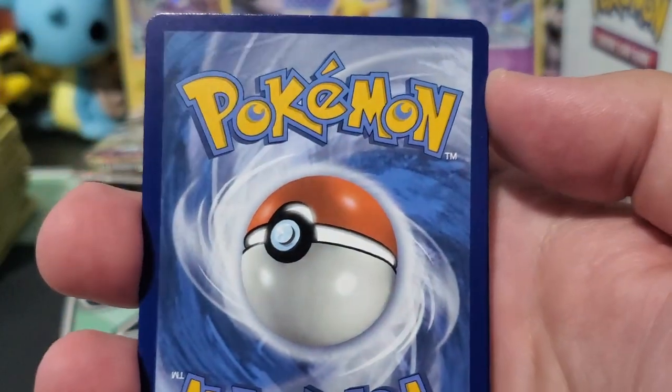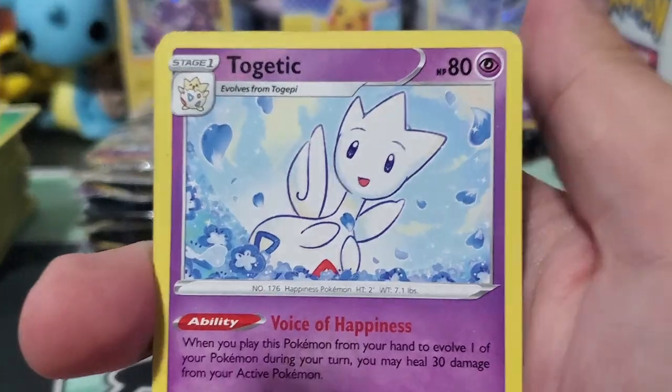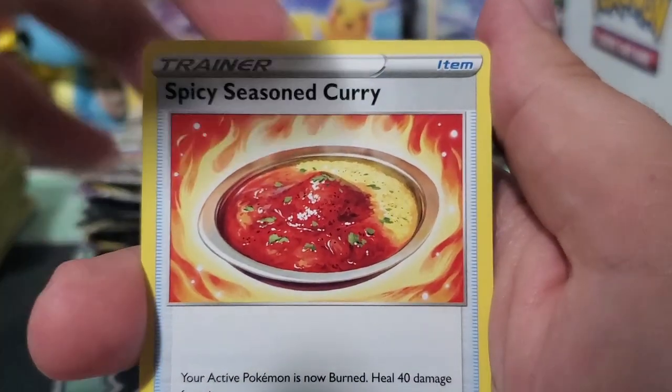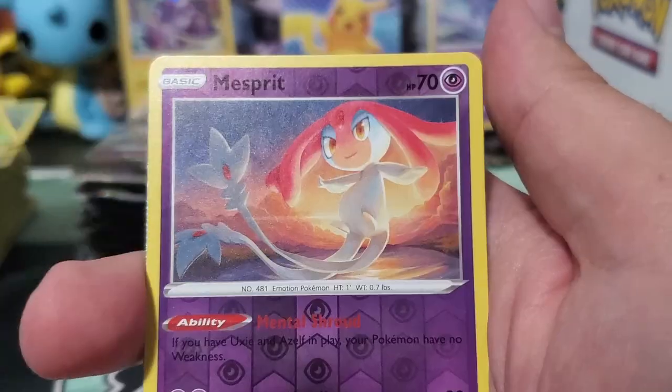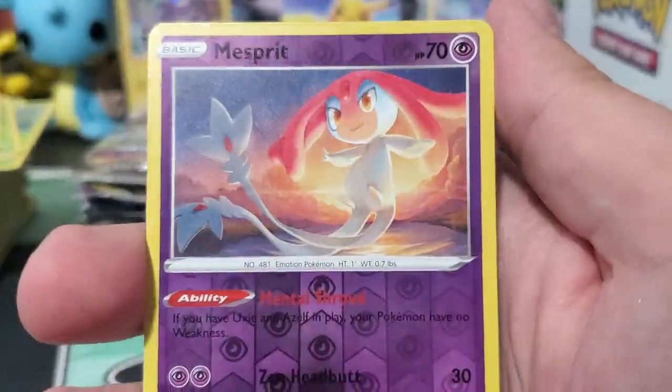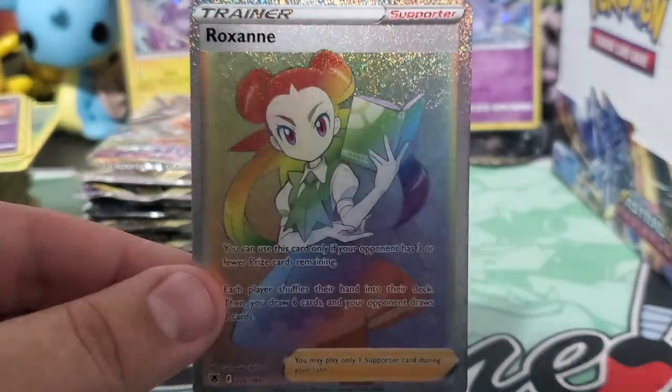All right. Psychic energy. Green. Son of a green! My winter Groot. Winter Groot. Barboach, Scyther, Eevee, Heracross, Teddy Ursa. We got a Mesprit. And the rare is a secret rare Roxanne.